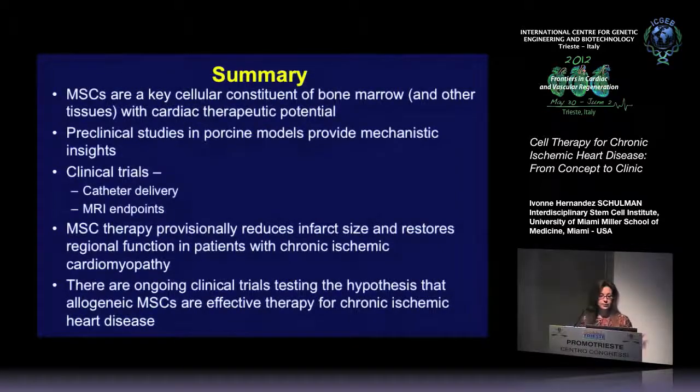So in summary, mesenchymal stem cells are a key cellular constituent of bone marrow, as well as other tissues with cardiac therapeutic potential. Preclinical studies in porcine models have provided mechanistic insights. We have the ongoing clinical trials testing the transendocardial intramyocardial catheter delivery systems, looking at MRI endpoints. And MSCs provisionally have been shown not only in animal models, but also in our human TAC-HFT trial, to reduce infarct size and restore regional function in these patients with chronic ischemic cardiomyopathy. And the ongoing trials that we have are now testing the hypothesis that allogeneic MSCs are at least as effective, if not more, than autologous. And we hope to expand our trials looking at combination therapy.